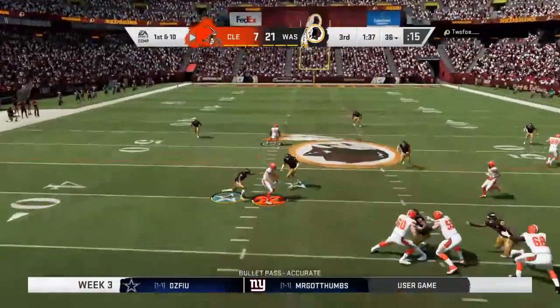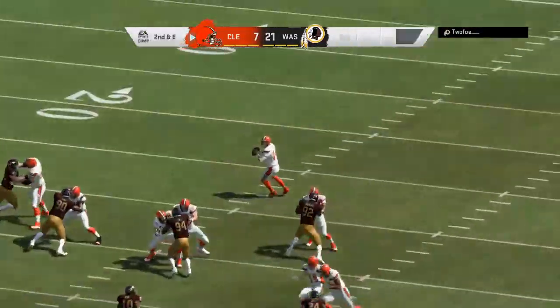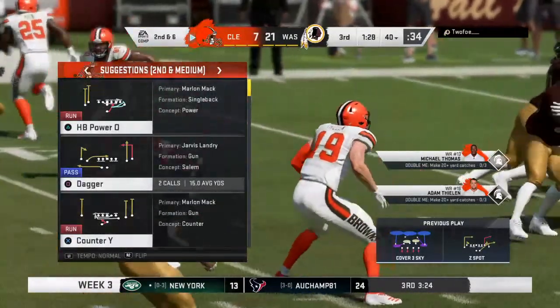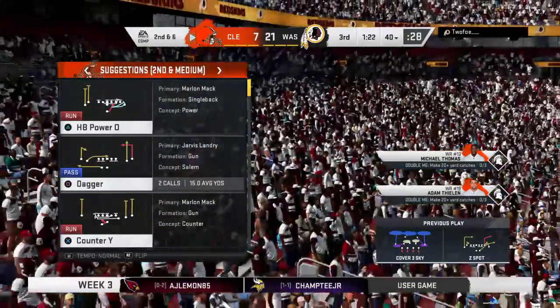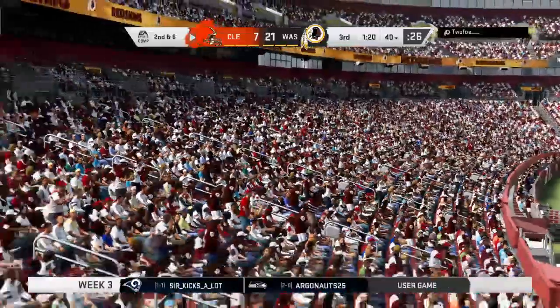Out of the shotgun, here's Darnold. That one into the hands of Thielen, complete. That throw good for 4. It's second down. In so many ways, throwing the hitch route is actually one of the safer things an offense can do. Get the ball out to the receiver as fast as possible, hope he's got man-to-man coverage, and hope that his athleticism wins on the perimeter.